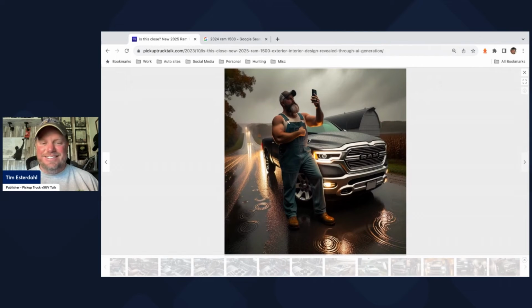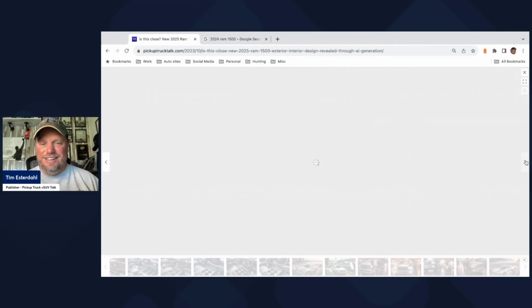And this is the best one ever. This guy's, look at those arms, man. This guy's big, strong, got the big beard, got the overalls. I like this guy. This guy's a man's man, and I'm all about it. That's such a great photo. I just love it. And then yeah, we're going back.